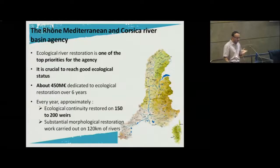Every year, we approximately restore ecological continuity on about 150 to 200 weirs. So over the past few years, weir removal has increased. The proportion of weirs that are now removed has increased. It used to be 1 in 4, 1 in 5 maybe, and it's now gone up to 1 in 3 weirs removed. And depending on the years, we also have an increase in morphological restoration as we carry out river restoration on about 120 kilometers of rivers. That is for quite substantial morphological restoration like remeandering and so forth.